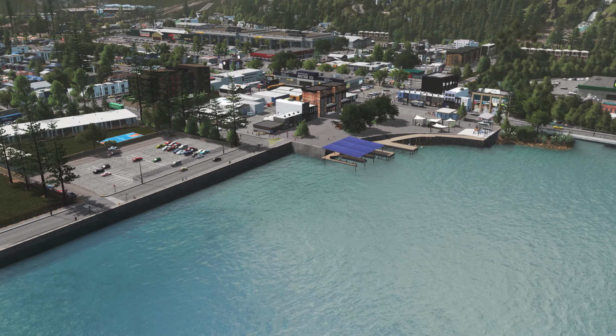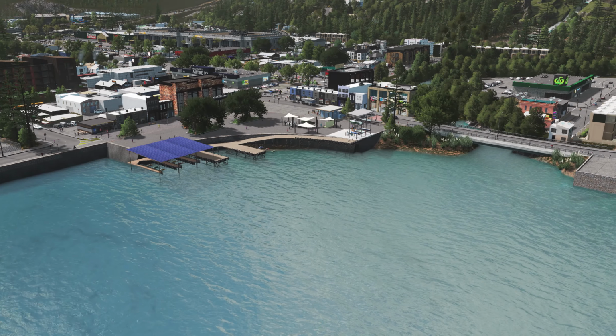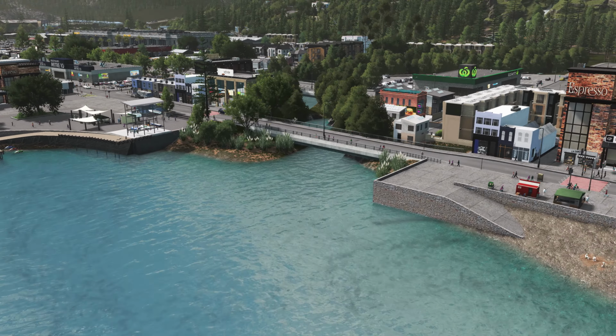In this episode, we fill out a few more city blocks with commercial buildings, and I built this cool little trendy cafe area on the waterfront, complete with jet ski hire, and we also developed the back of the high school. So let's get to it.